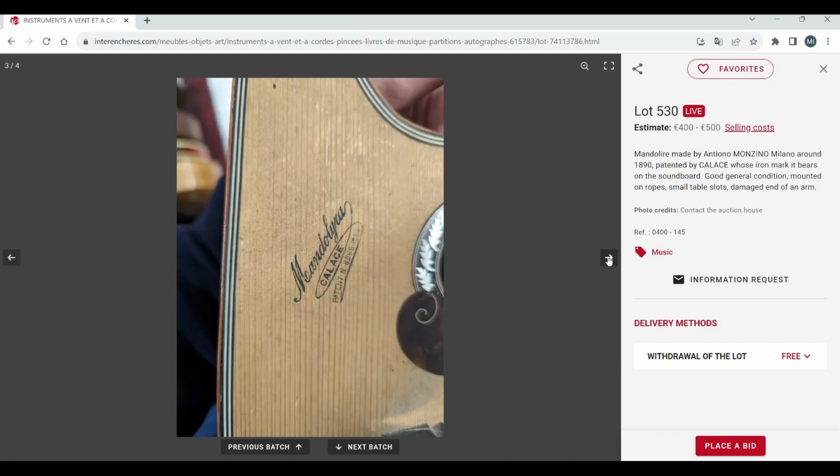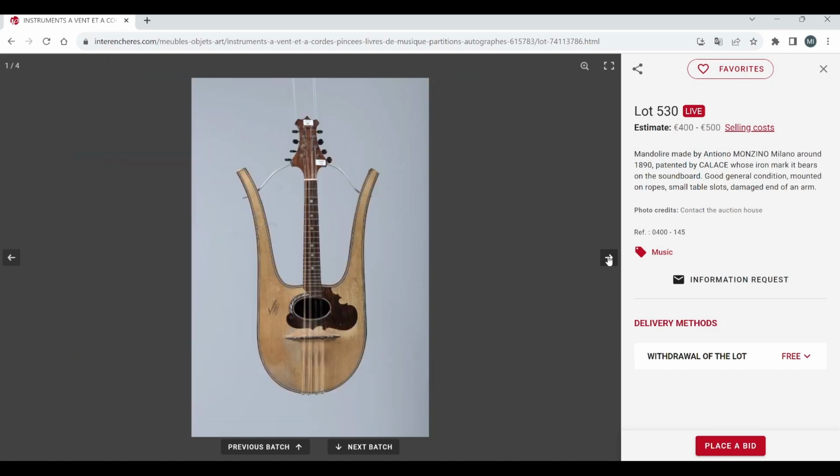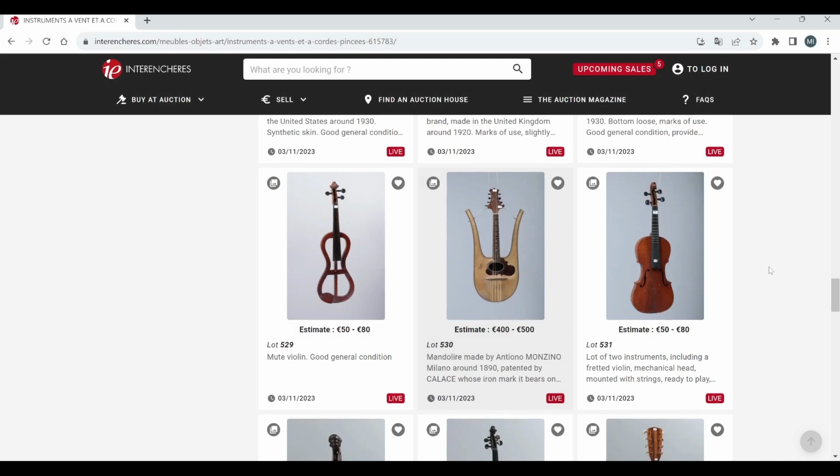That's actually pretty cool. That's nice. Very nice. Yeah, that is a very nice instrument actually, so that's cool. 400 to 500. Lovely mandolin lyre crossover there by good makers as well. Monzino, once again, if this was a Monzino violin, it would obviously be worth a lot more money as well.